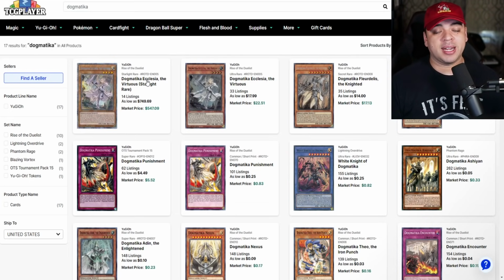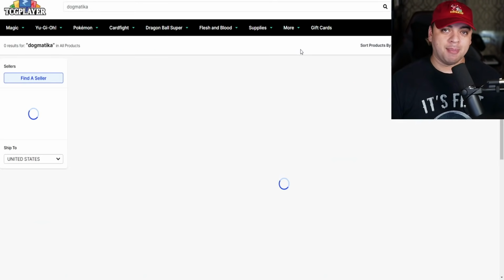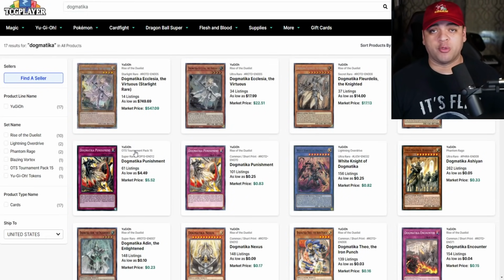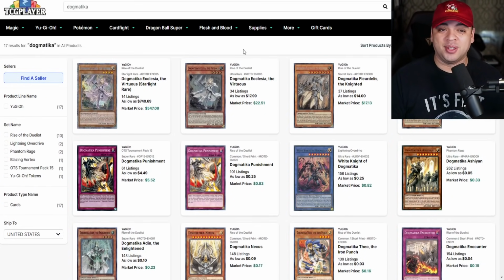Look at that Dogmatica Ecclesia, by the way, or Ecclesia, you know, whatever. The card's still roughly around $750 for a Starlight Rare. I'm going to get one of these eventually. If you want to get Super Rare Dogmatica Punishments, they're roughly around $4 to $5. Not a bad price point. And the rest of the Dogmatica cards don't really see play, but they're so dirt cheap, why not have them?